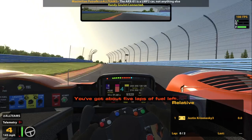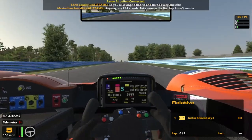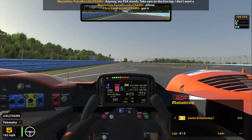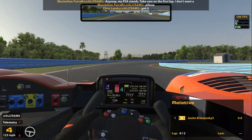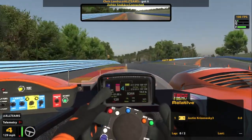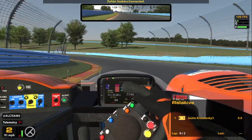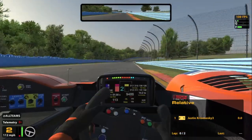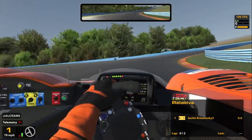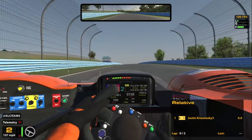People are arguing about whether the HPD is an LMP2 car. That's always lovely. Definitely worth our time. Kinda sucks that we're the one car. Doesn't mean though that the whole split's under what, 1800 iRacing.